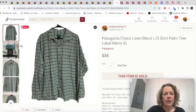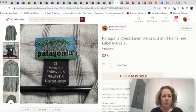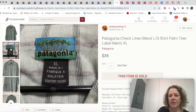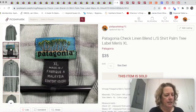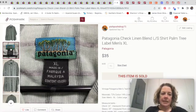We're starting with a Patagonia shirt. Now check out this label. Patagonia has palm trees on it. So I was curious because there is a sub-brand of Patagonia called Pataloha. It's like their Hawaiian style clothing. But this is not really related to that. The shirt is a linen blend.